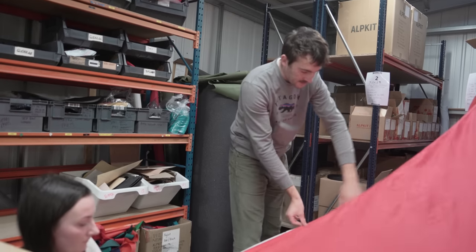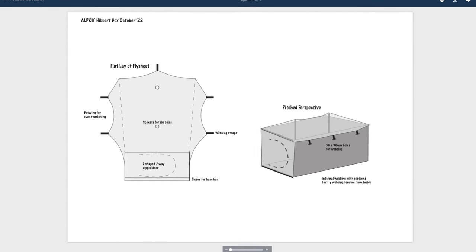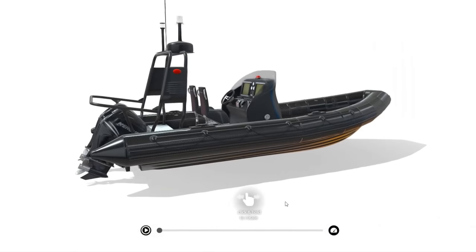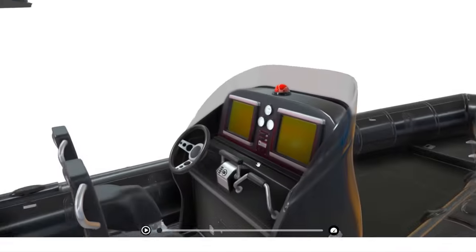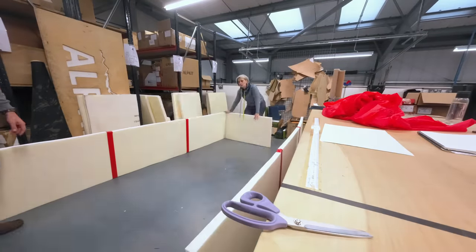ALPKIT were going to take care of the fabric half, and I would take care of the rigid part of the structure. Think of this harmonious combination of materials in the same manner you would the iconic design like a RIB, rigid inflatable boat. Except that my shelter won't get wet, nor will it inflate. Instead, we made a fort constructed of foam.